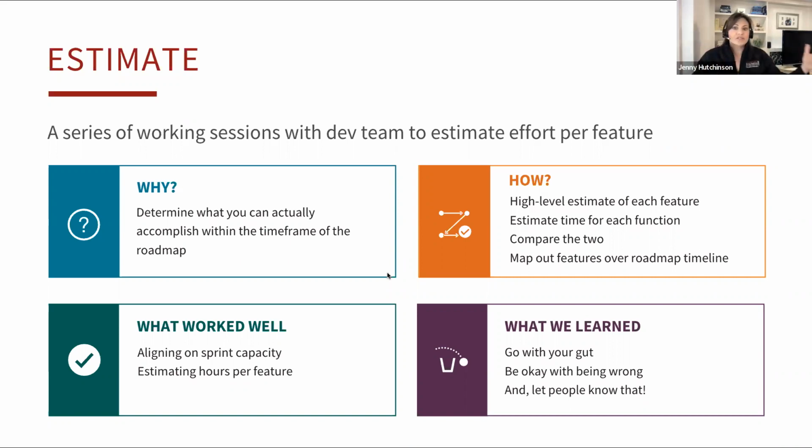So we did another series of sessions. You can imagine that with assessment and estimation, that took us about 2 months because we wanted to space them out. We have other work we're doing. We wanted to prevent that decision fatigue. We gave ourselves some time. So we scheduled another group of working sessions, and we did a high-level estimation.